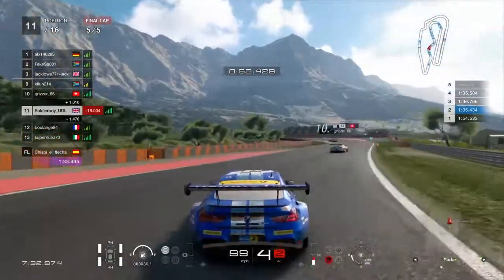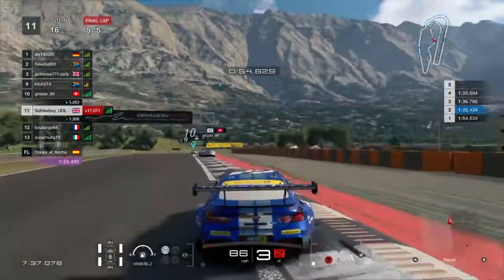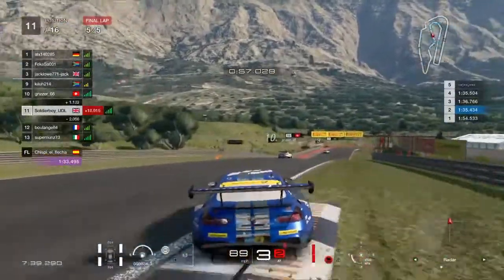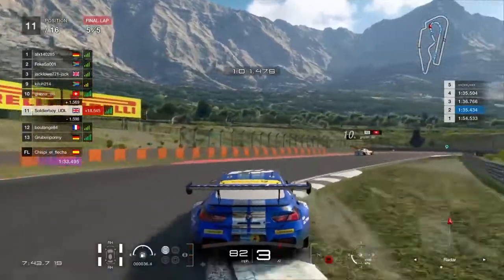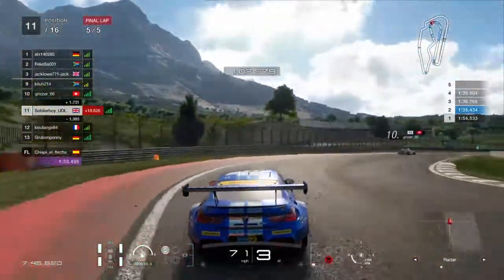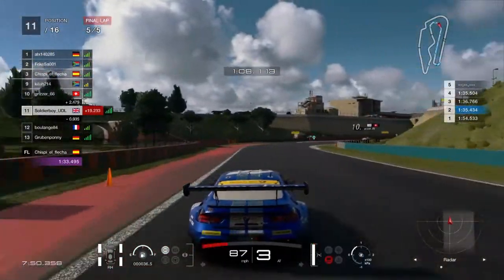Still chasing down 10th. Back onto the red stuff. This car just couldn't hold the track there. It was that one corner that caused me so many issues with this car. It means we'll go a bit deep into that one and a bit wide. We managed to bring it round for the apex.